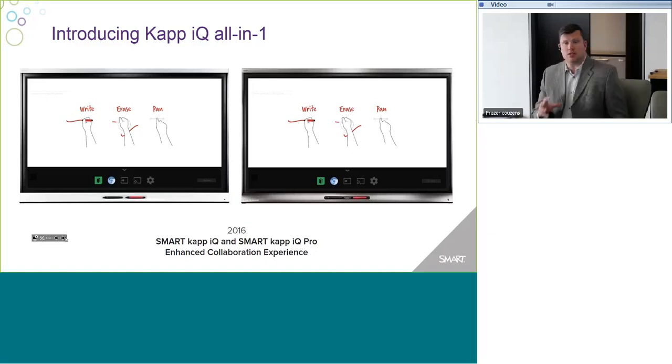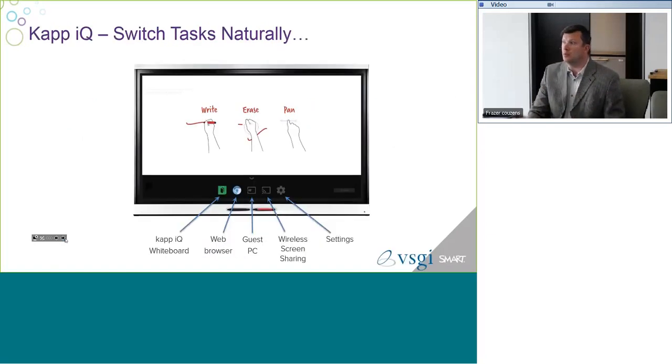Think of it like a smart TV, and rather than just a built-in whiteboard inside, we now have a whole host of capabilities of how we can actually co-create and create more capabilities in the meeting room, whether it's over conference or not. That's essentially what new Kapp IQ All-in-One can do.